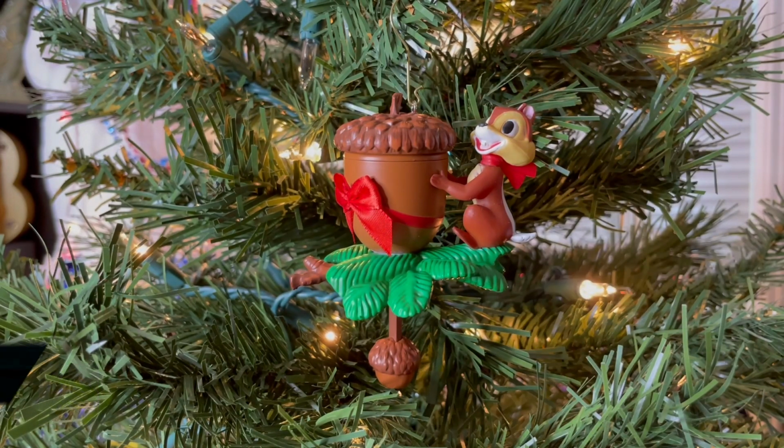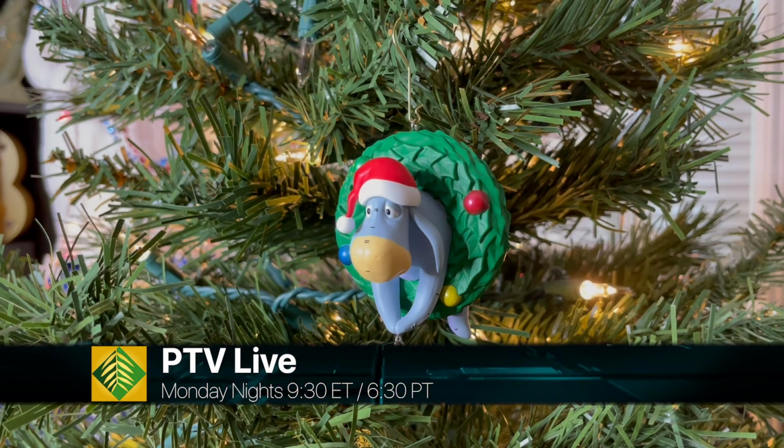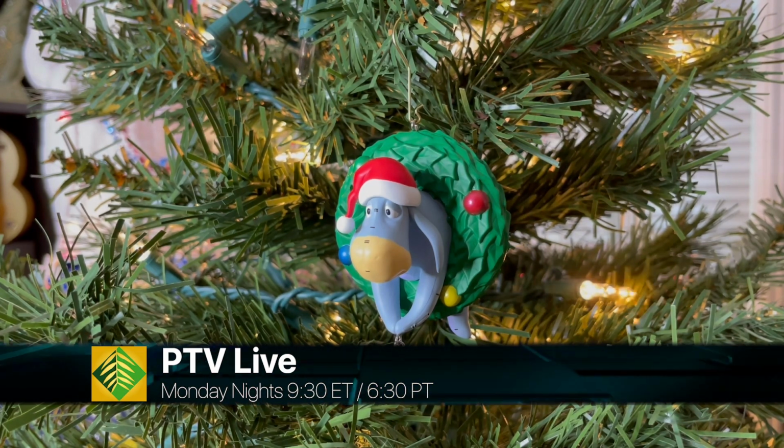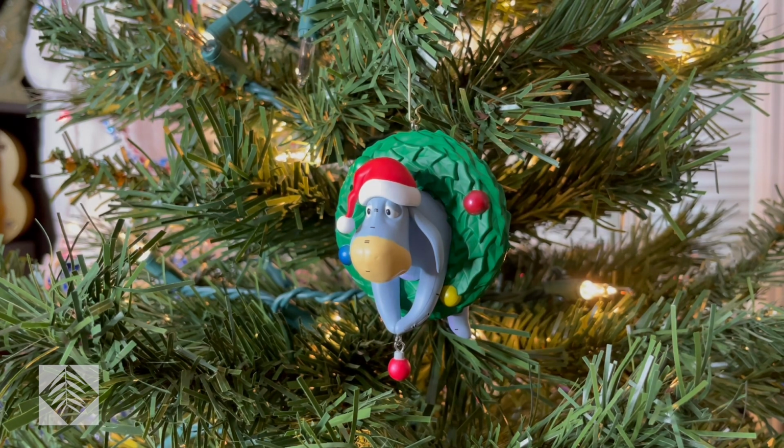I'm a sucker for Winnie the Pooh, and Eeyore is just one of those characters that I warm up to because he's just so glum, you almost want to just wrap your arms around him and make him feel better.